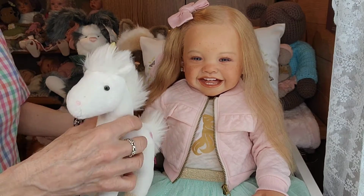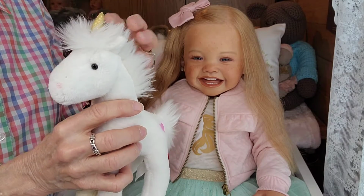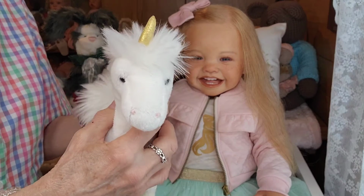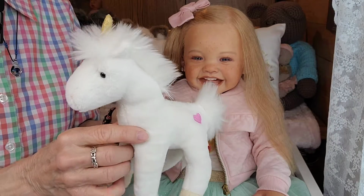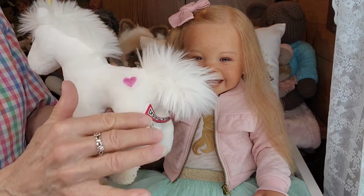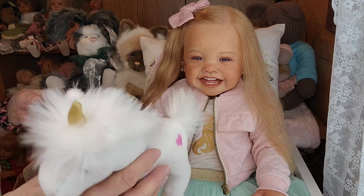So let's, I'll take her, this is her little unicorn. This unicorn has been with her for almost the whole time that I've had her. This unicorn was gifted to my nursery by a dolly friend of mine named Sharon Kaminsky, and she used to do videos on YouTube, but I haven't seen a video from her in quite a while. But anyways, she had sent this to our nursery, and I immediately gave it to Maggie Mae because I knew that Maggie Mae would like it. And so she's had this with her for, I would say, 4 years at least.